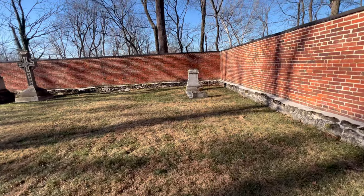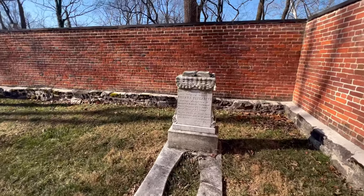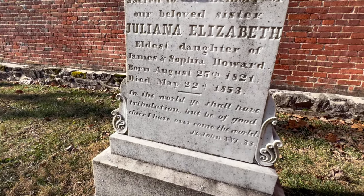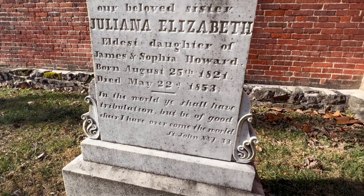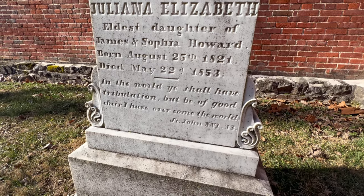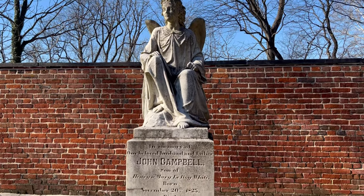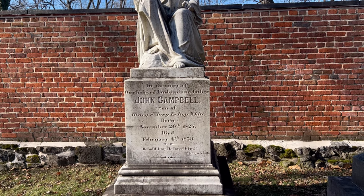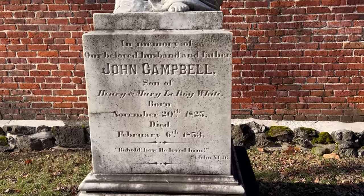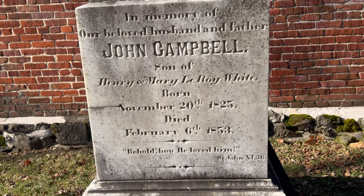This one looks interesting over here. Juliana Elizabeth. Yeah, I like these old markers here. Born August 25th, 1821. Very young, died in 1853. Here's a nice one here for John Campbell, son of Henry and Mary Leroy White. Born November 20th, 1825, and died February 6th, 1853.